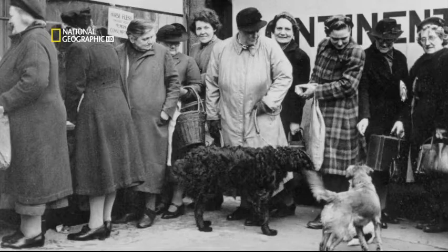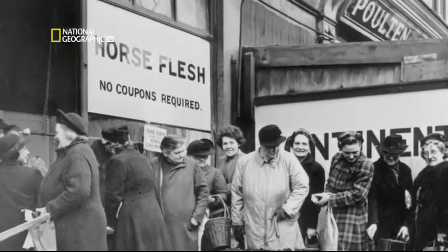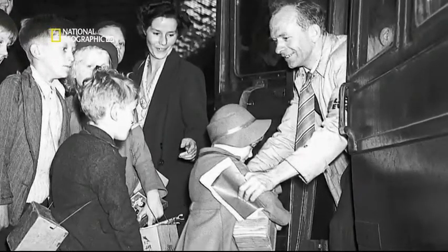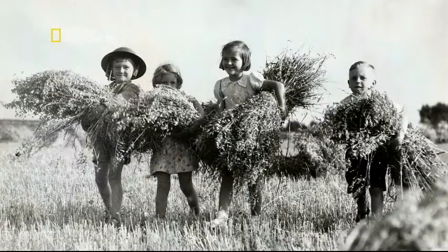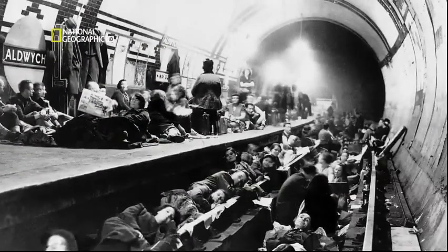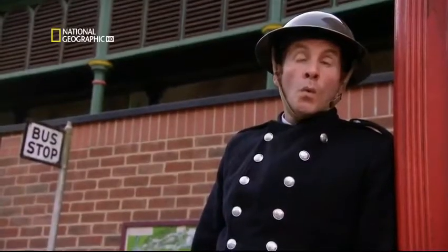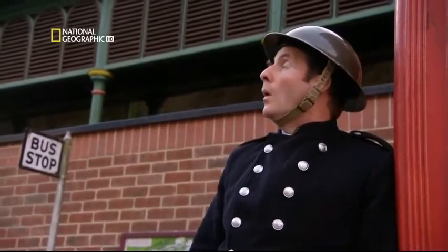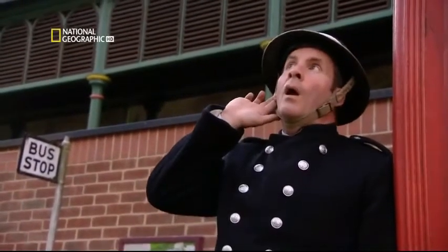In 1940, the realities of war took over the everyday lives of the British population. Millions of civilians, mostly children, were evacuated to the country. Those that remained were getting used to blackout blinds and air raid drills. On September the 7th, 1940, the German Luftwaffe began the most devastating series of attacks British cities had ever endured.